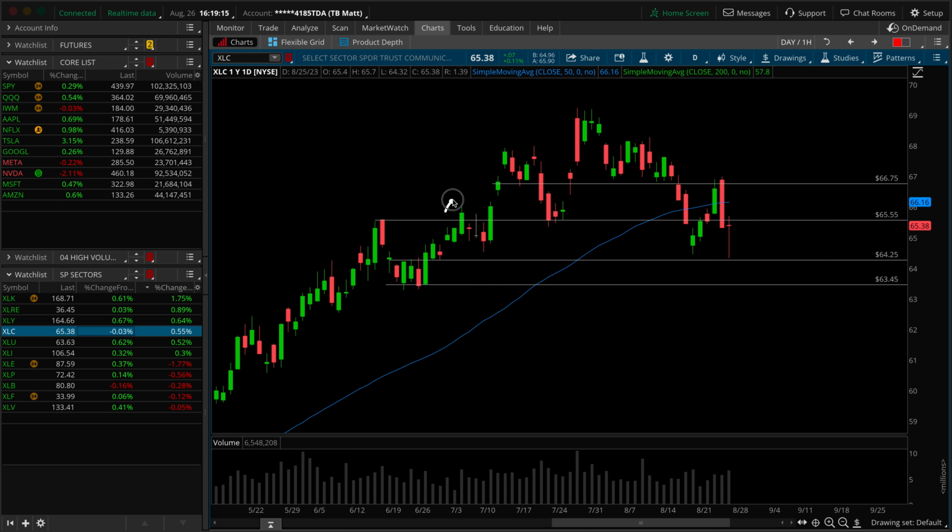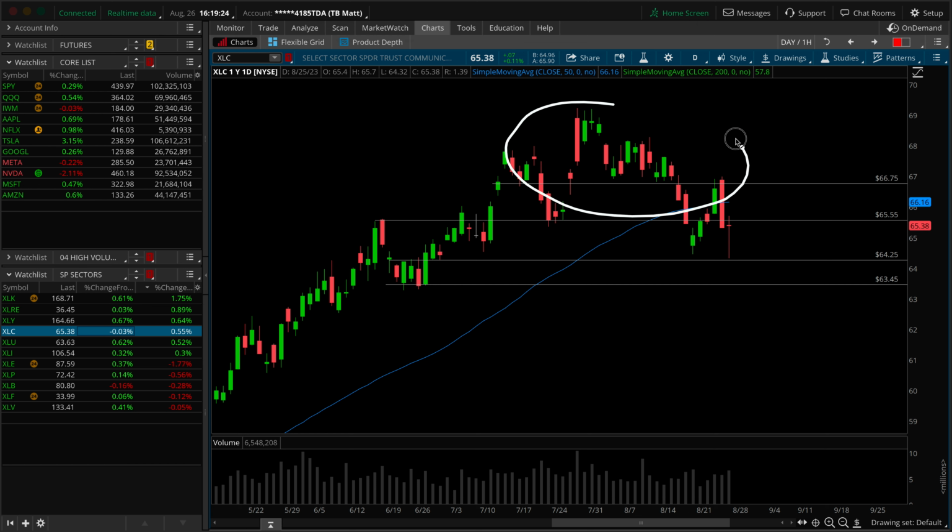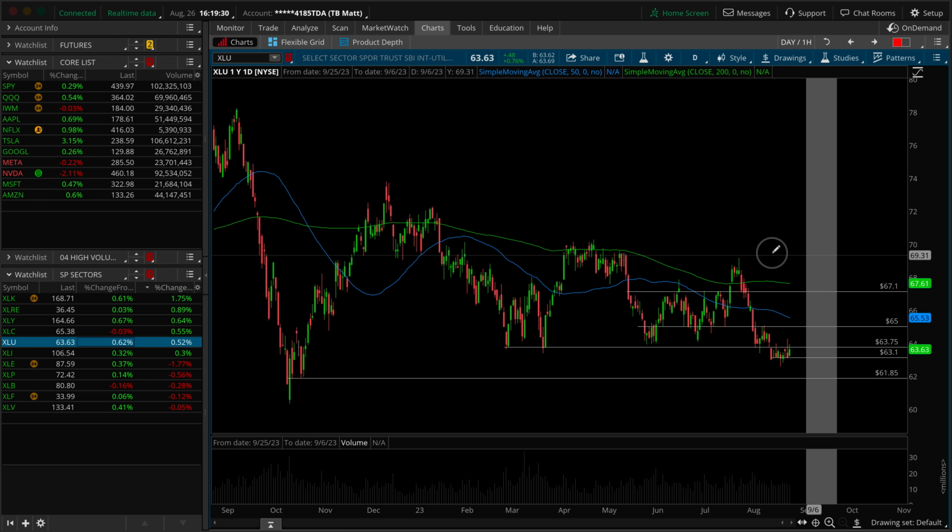To me, this is looking much more so like a rounded sort of top. You could make the argument for head and shoulders like this. We're underneath the neckline. You could call it whatever type of pattern you want, but feeling much more so like distribution up here with the lack of proximity to that Thursday high, basically. Utilities still look incredibly weak.